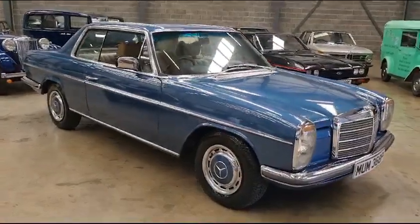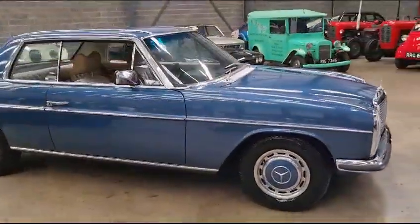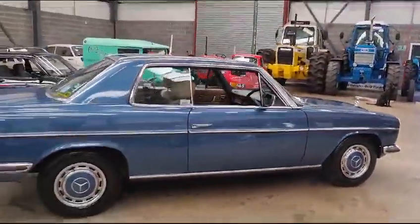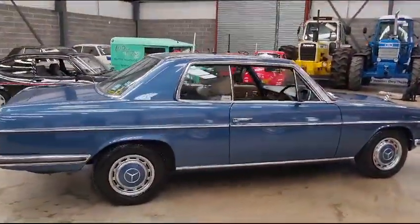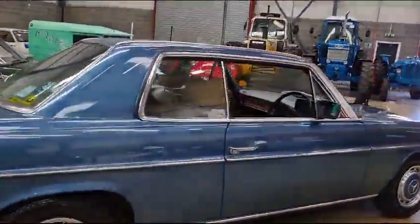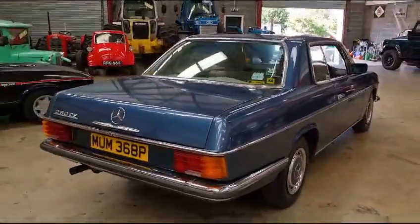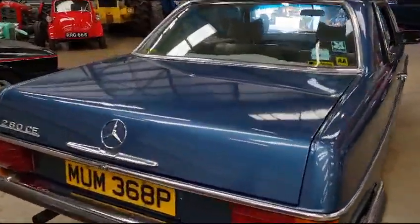Right then, guys, here we go. Mercedes 280 CE just arrived this morning for our next sale. Nice, bright looking car. I think a little bit micro blistery. It's a 6 footer. From 6 foot away, it looks $1 million. And as you get close, look, micro blistery pretty much all over it, really, which is a terrible shame, isn't it?